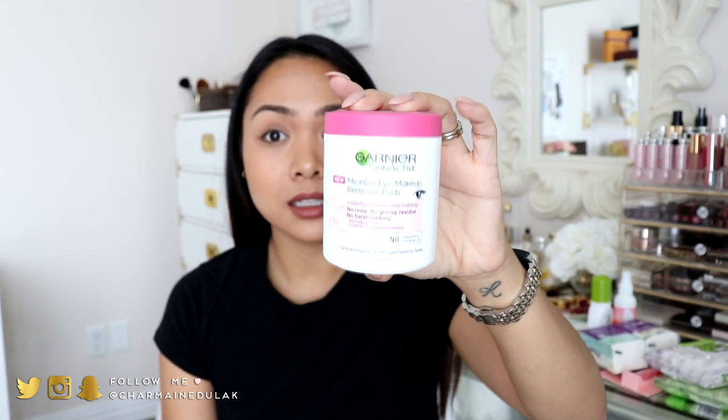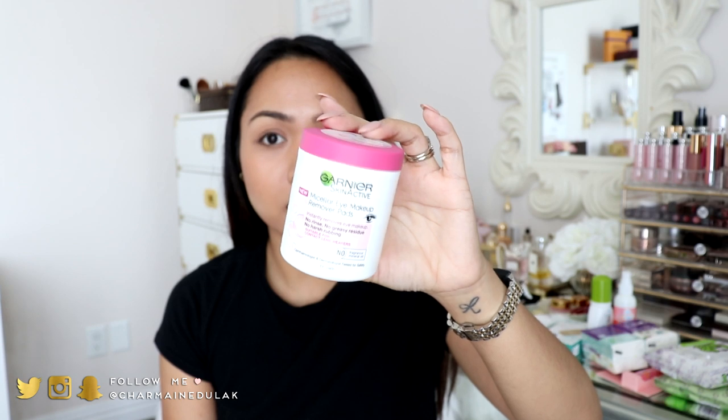And then I also purchased this. This is the Garnier Micellar Eye Makeup Remover Pads. And it just looks like this. These are on clearance at Target for about $4. So I highly recommend you guys definitely check it out. I used it yesterday to take my eye makeup off and it worked really, really well. Like, it took it all off. So love this. And there's like 100 pads in here. So can't wait to use that.